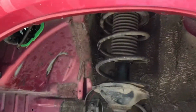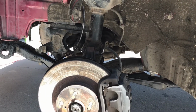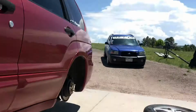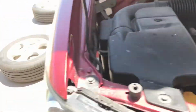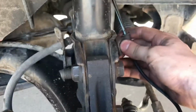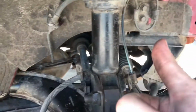Got the old suspension back in. It's actually hella easy compared to when we were putting the coilovers in. Everything was relatively loose and it was easy to break. My buddy Wyatt came over. That's his slammed Forester. You guys will probably be seeing that in some future videos. So all we got to do is tighten these down, finish hooking up this line right here, and everything should be ready to go. See you guys in a little bit.